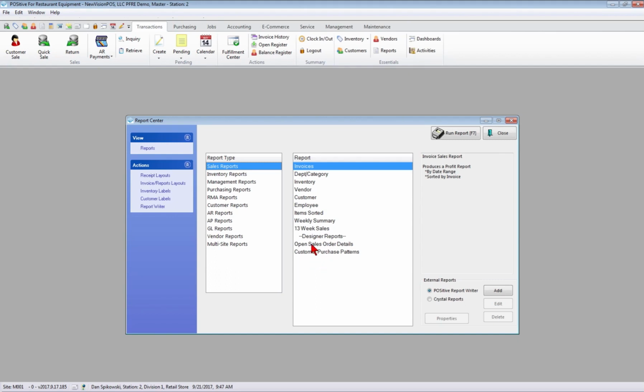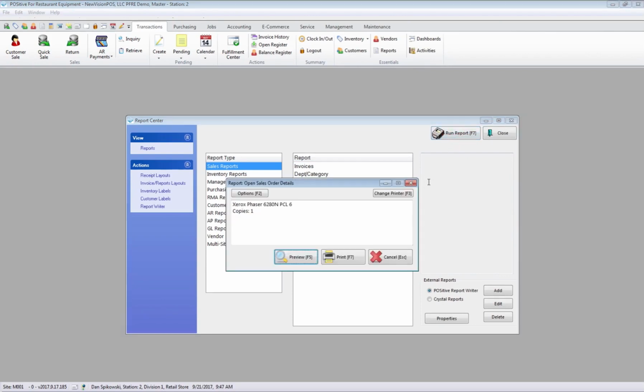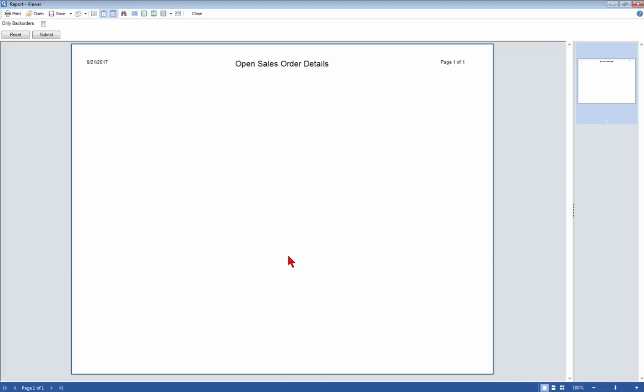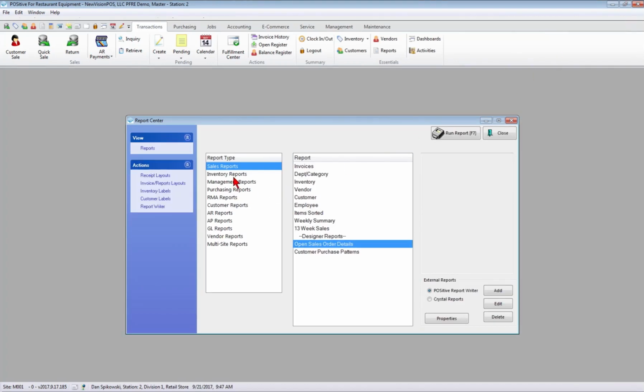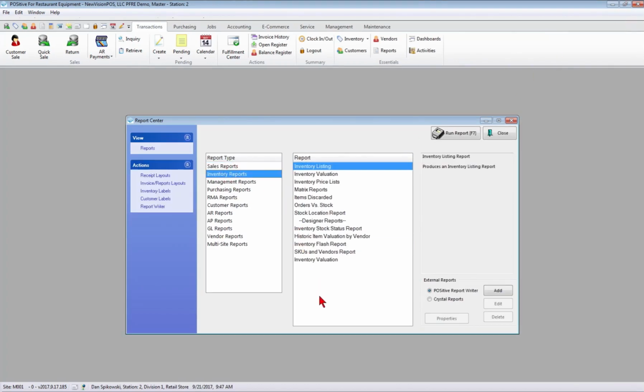Here, for example, is an open sales order. And this will show you what you currently have in open sales orders, which we don't because we just took that sales order and converted it to an invoice. So I apologize for that. In our inventory reports, we have inventory valuation. This is a powerful report that a customer asked us to write because his old system had it, and it kind of became a Bible to him, so he wanted it in our system.